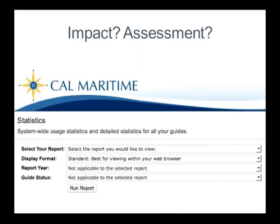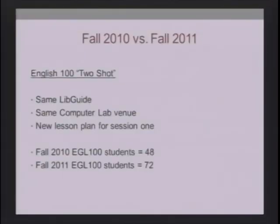Well, what I decided to do was just use the LibGuide statistics, but in a certain kind of way, because I felt like I needed to be careful with them. If you use LibGuide, they'll give you a simple statistical report for hits. They'll break it down by the sources that are in your guide by month. So what I did is I happened to have a snapshot of the same guide, same computer classroom venue, but a new lesson plan. So I had fall 2010 and fall 2011 that I compared.